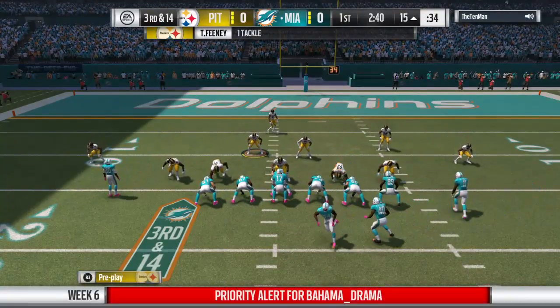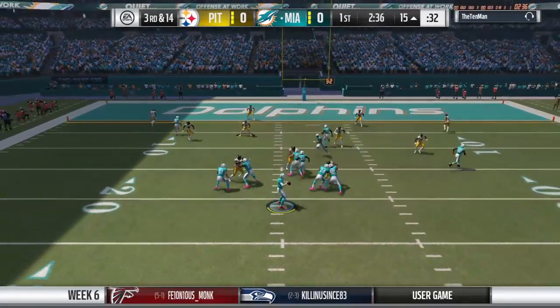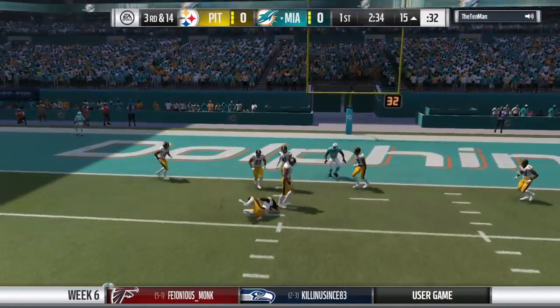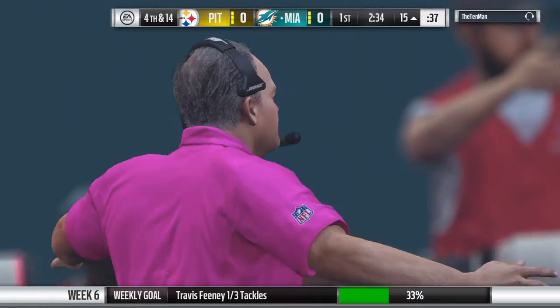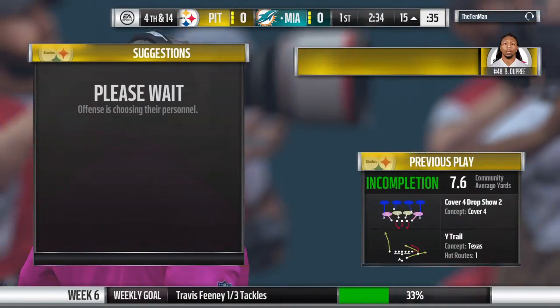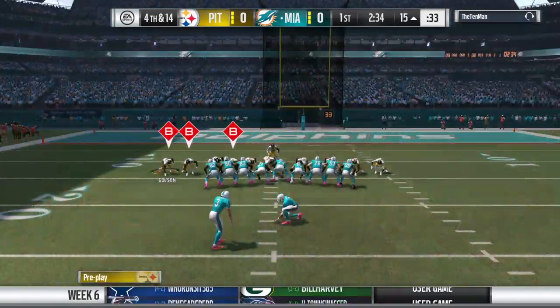That was a nicely run slant route, and what the receiver's trying to do is make the defender think he's going upfield for a deeper route, and then breaks it up, usually after about 3 to 4 steps, and cuts towards the middle of the field. And now what he's trying to do is use his body to keep the defender away from the football and give the quarterback a really nice target.